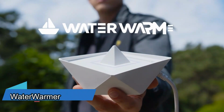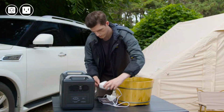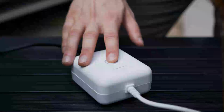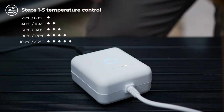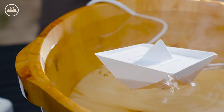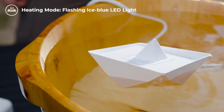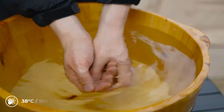The people who made the WaterWarmer believe it's the greatest outdoor water heater. It can heat up 3.8 liters of water to 80 degrees Celsius in only 2 minutes. It has 5 different temperature settings, starting from 20 degrees to as high as 100 degrees Celsius. What's cool is that it can even clean water by using something called electrolysis. You can get one for $169.